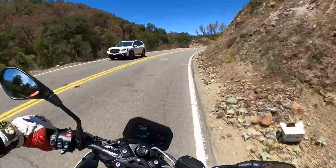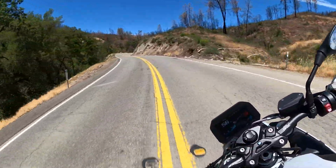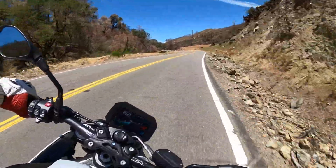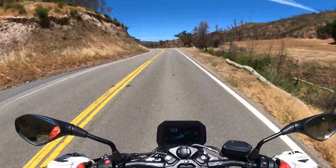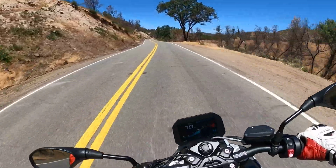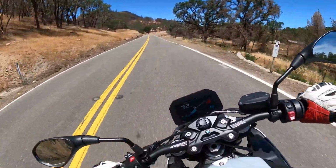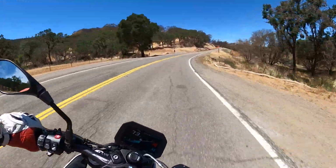So we are in Dynamic Pro mode. This bike has 4 different modes: Rain, Sport, Dynamic, and Dynamic Pro. It has only 2 suspension modes, Road and Dynamic, with 2 height adjustments for a single rider and double rider, which of course, if you guys are familiar with this, is DDC.